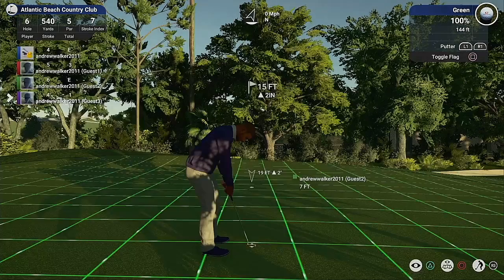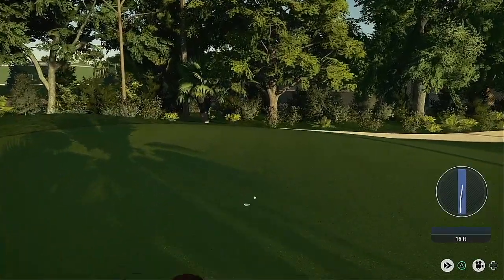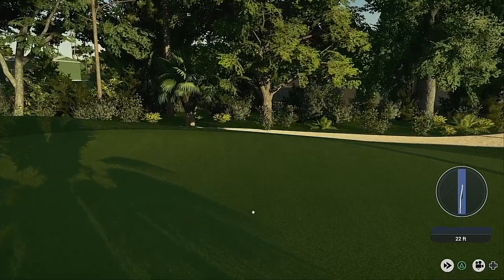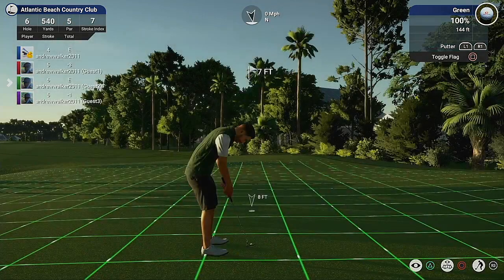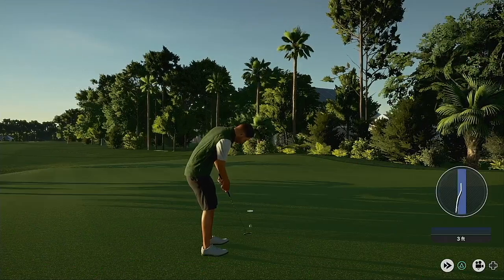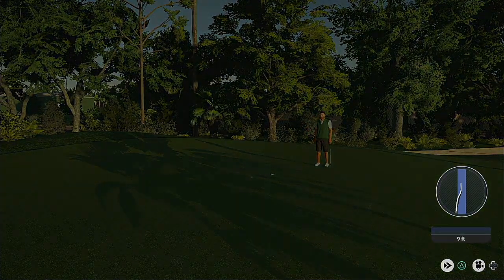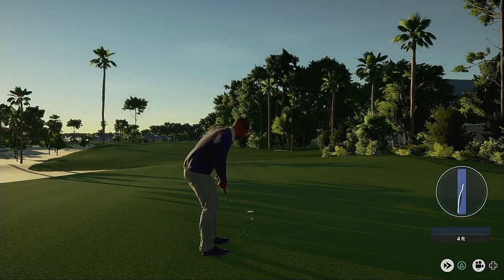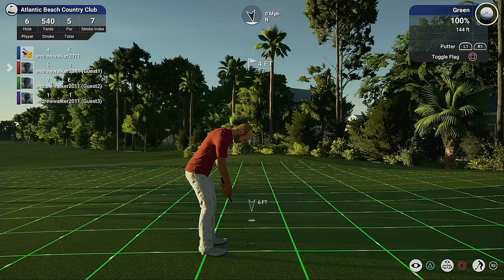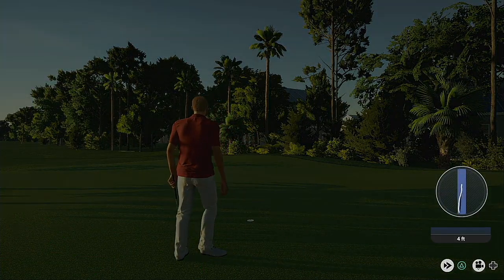And here we go, this one for birdie. Unlucky. Okay, let's see what you can do with this 7-footer. Oh, man. And this next putt for par. Nice putt, you're in there. 4 feet, let's do this. Nice, that'll work for par.